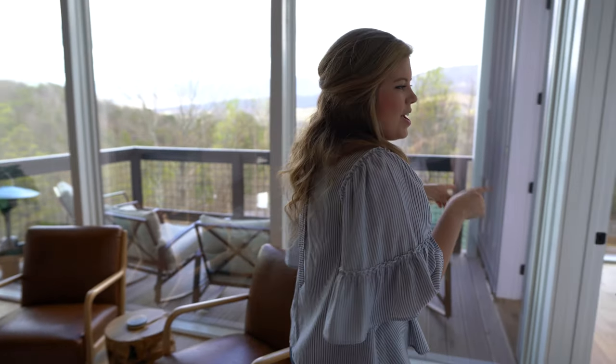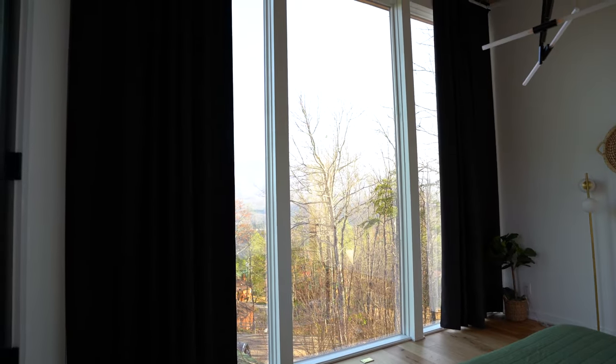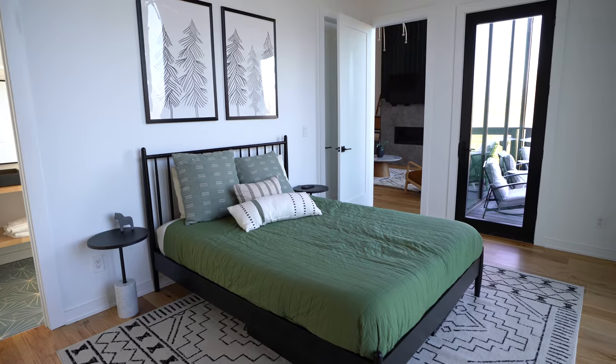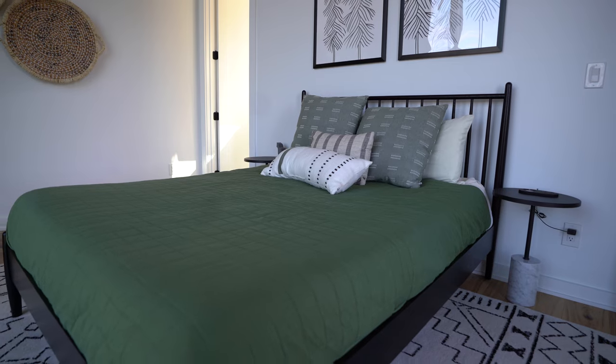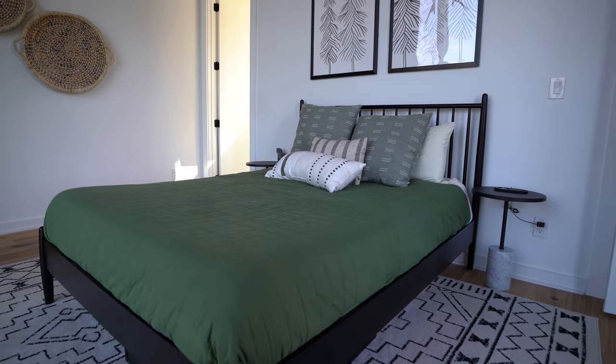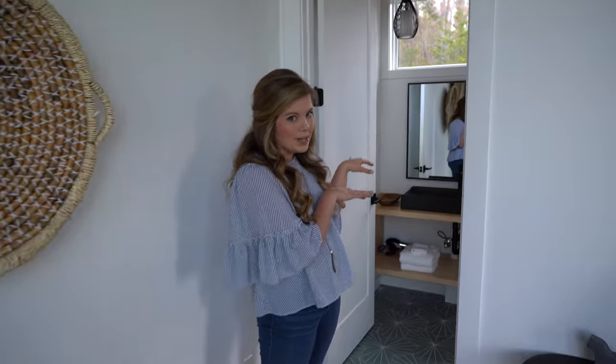Moving this way, we've got the first master bedroom. If I stay here, I would choose this bedroom because those windows are also floor to ceiling and make for a great view when waking up in the morning. Trust us, we know. In here, they have a queen bed with a couple of side tables and even a charging station for your phone, some cute decorations, and then we're moving into our very own master bath.